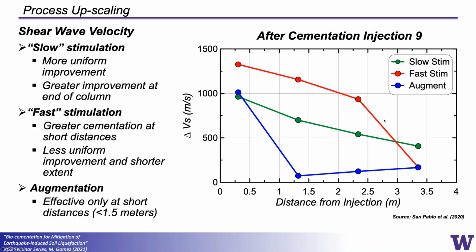By the time we get to, let's say, 3 meters or so, or close to 3.5 meters, there's not a ton of improvement which is occurring at the end of the column. When we look at augmentation, we really see only improvements at that first shear wave velocity measurement point, and anything beyond 1.5 meters or 1 meter or so is really not experiencing any improvement whatsoever.